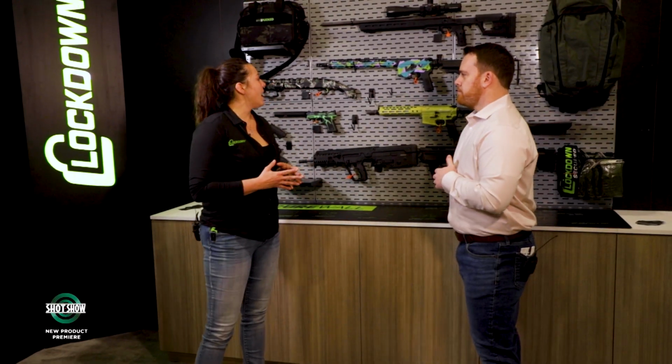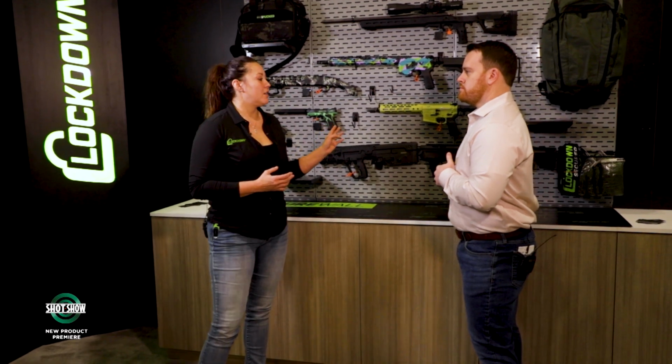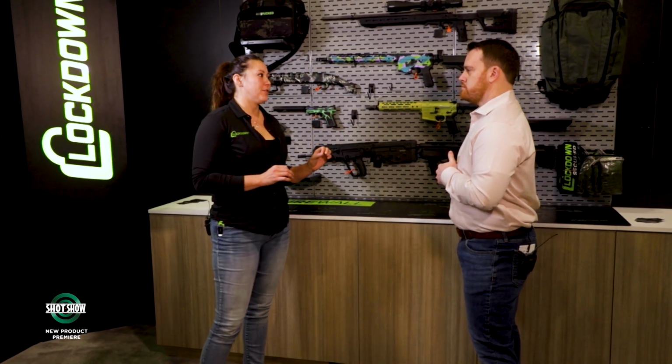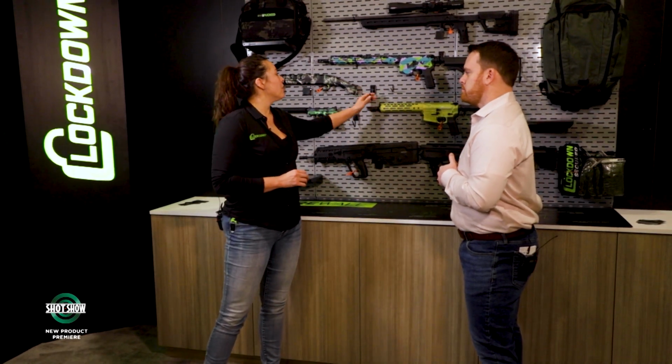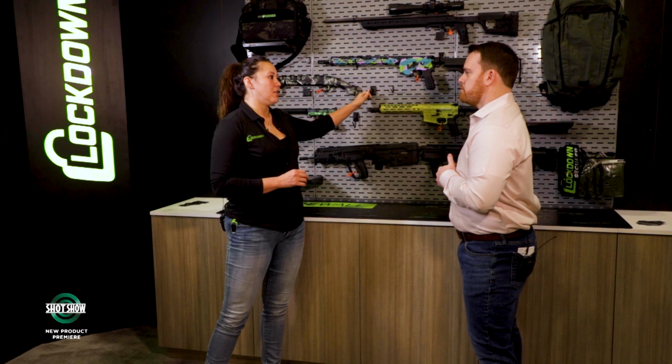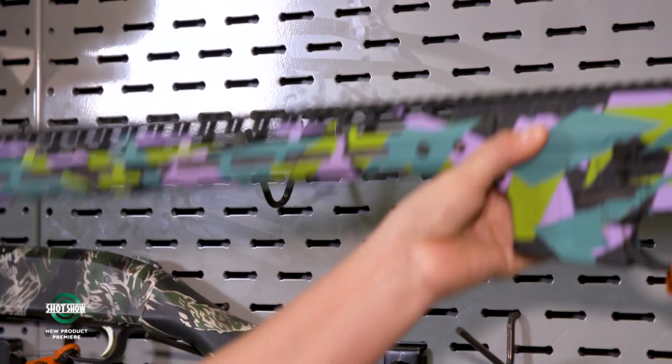We have two sizes, so it really can adapt to any space. And the main differentiator for ours is that we came out with firearm-specific pegs. Very secure, they lock in a little bit just to make sure that your firearm doesn't come falling off when you go to pull it off the wall.